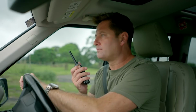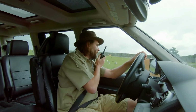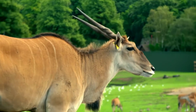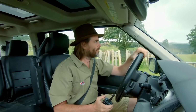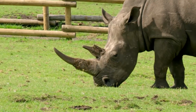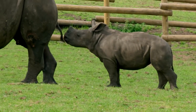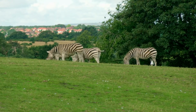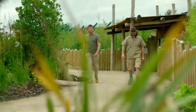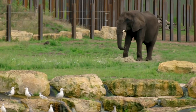This week, I'm in Africa. Look at those horns, they're beautiful. Look, oh, they're amazing big eyes. And Will is joining me as my guide. But we haven't had to travel to another continent for this experience. Actually, we're not far from Kidderminster at the West Midlands Safari Park.